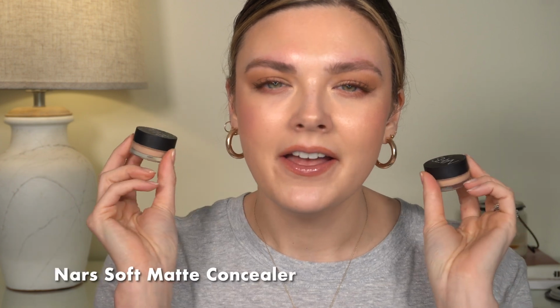And then the other one, I'm sure you also probably know if you watch my videos, the Soft Matte Concealer from NARS. I did not use this today, mainly because I didn't really need it anywhere. I used the Light Reflecting Foundation and then the Radiant Creamy Concealer. Typically, the 2 ways I use these the most are for blemishes, which I don't have any right now, but this is the best spot concealer ever for anything that you really need to cover up. If you have texture, blemish, whatever it is, this is the best way to cover it.